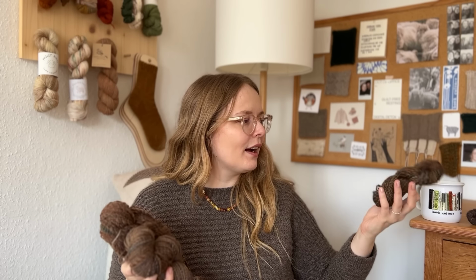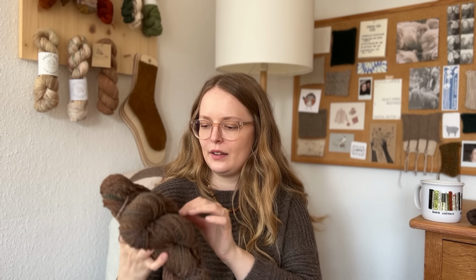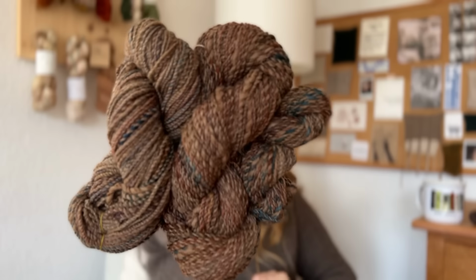I did a little sample thing, which I'm going to gauge swatch with, and then I'm going to start. I will probably get two more skeins, and then I'll have four skeins for the whole traveler shawl by Andrea Mowry. So I'm taking part in the Spin It to Knit It knit-along, and these are my skeins for that.